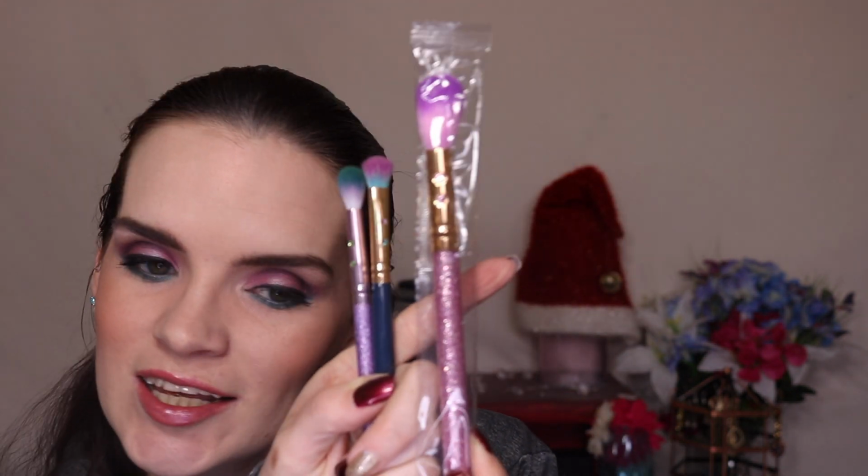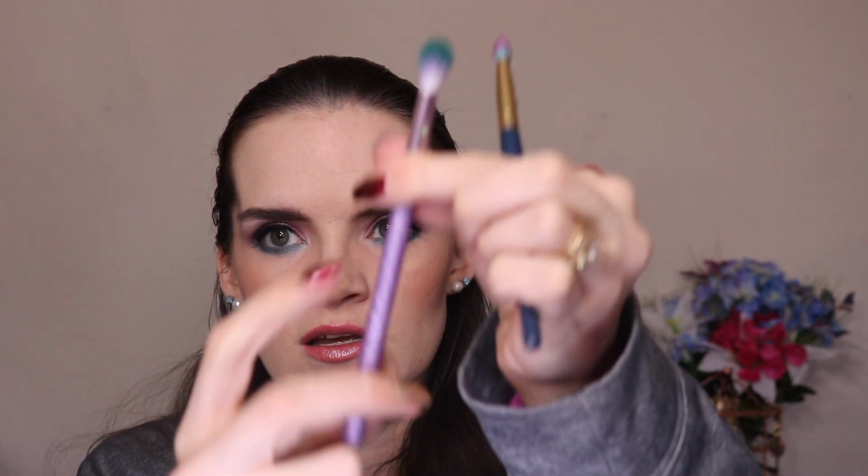So these are the two face brushes I have, and I think this is a highlighting brush. I'm excited. I would definitely keep this. They always come with little diamantes on it, and it's glittery too. So I wonder if this one is textured like the other one that I have, which is this one. It's not unpleasant to hold, you just notice it in your hand.